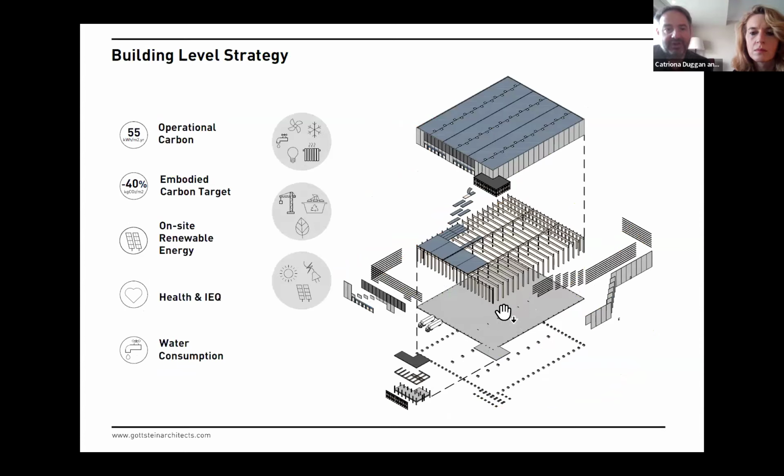And then when we look at building level strategy, we set targets for operational carbon and also for embodied carbon. In terms of embodied carbon, we found it difficult to have comparative data that we could use as a target to design to. So we settled on designing to a 40% carbon reduction. In order to do that, we effectively created digital twin designs that would compare different strategies and show what reductions we can achieve on a like-for-like basis.